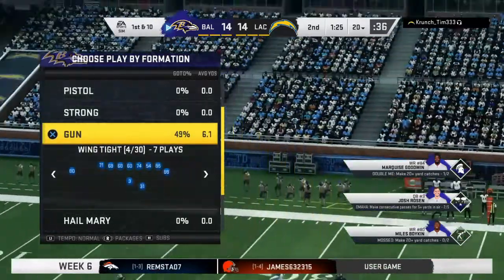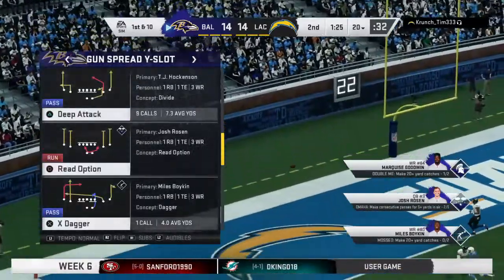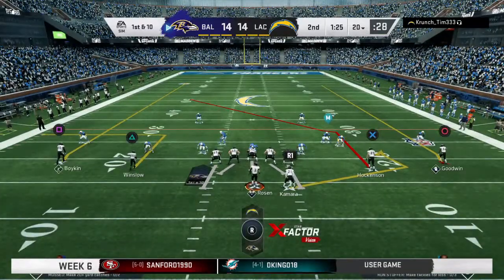Bro, why the fuck you get ball first, man? Damn.